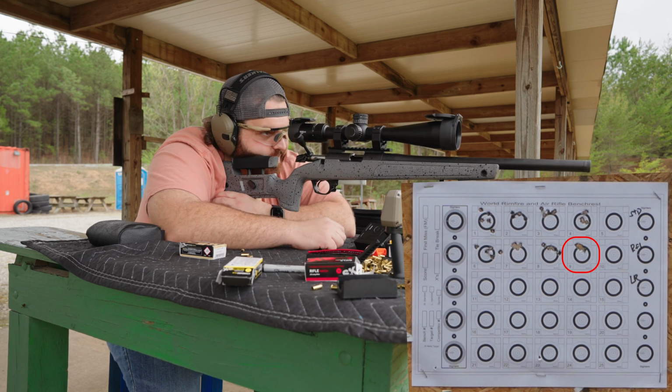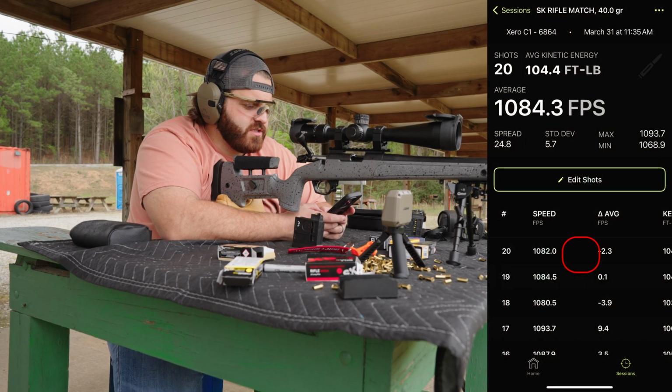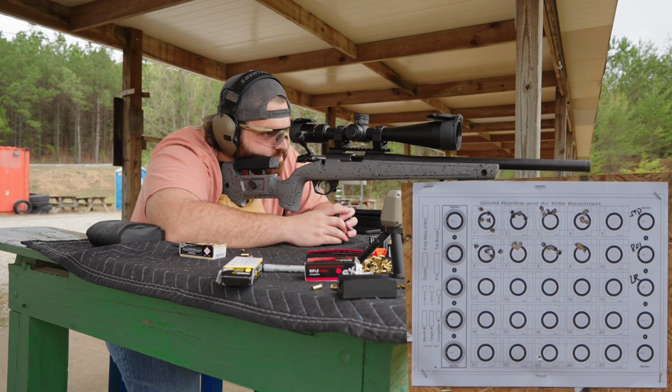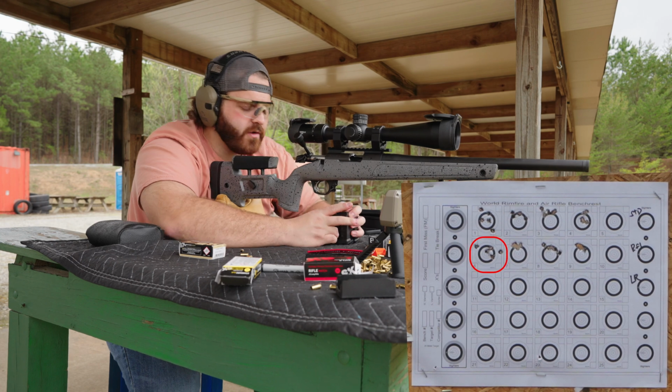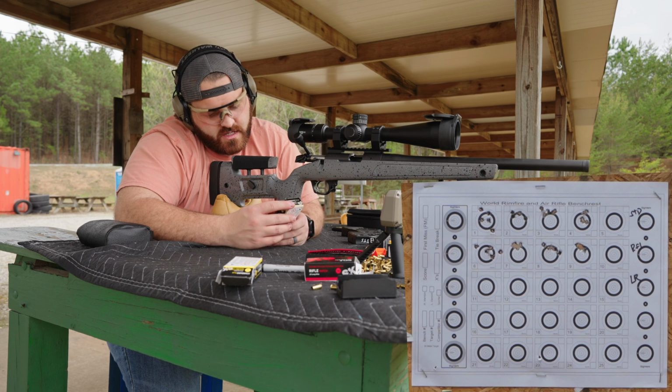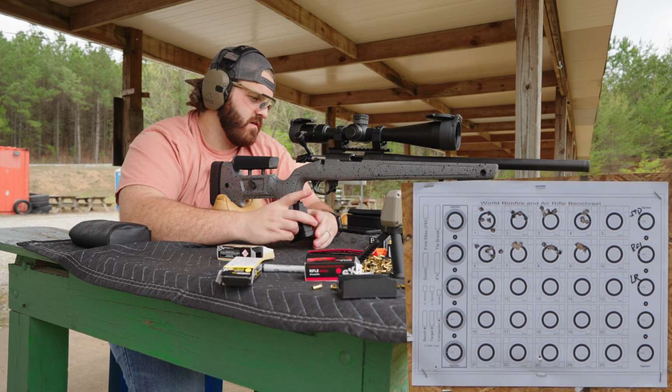I think we found what she likes. So the SK rifle match, standard deviation of 5.7, spread of 24.8. SK rifle match is looking pretty good. Definitely partially my fault in there, but we got one more to do. Let's see, SK long range. All right, load it up.